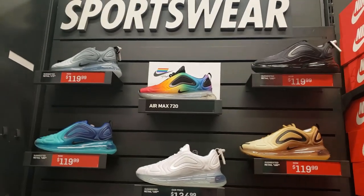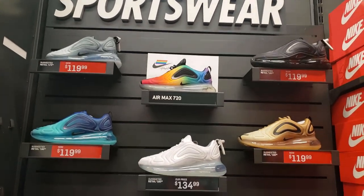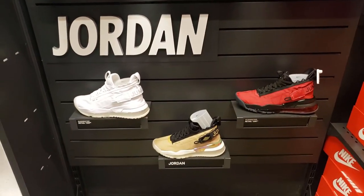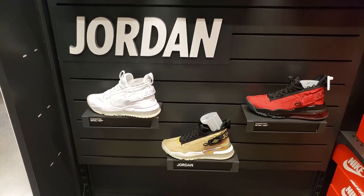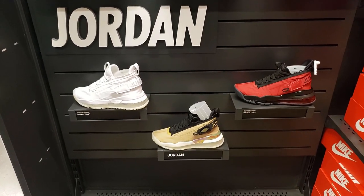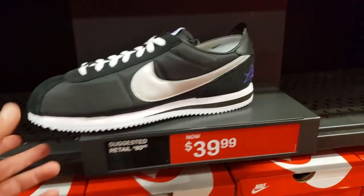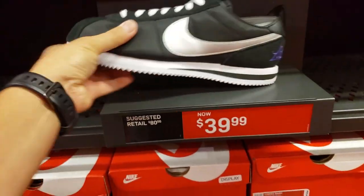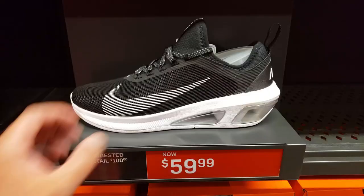Apparently this is interesting. They got an all-star wall. Look, this all-star wall. Never seen that. You can see above my shoulder, apparently they got 720s all together, and then a couple of Jordans. These are the Proto Max 720s that have not been selling anywhere. They're still for retail though. Crazy. $40, man. I just saw these at a Sheep Palace going for retail. Guess they've been sitting. This is a couple weeks ago.